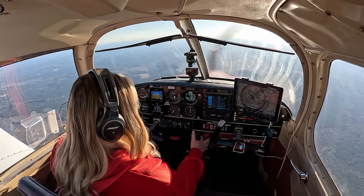38 November, roger. Descend pilot's discretion to maintain 4,000. Descend pilot's discretion to maintain 4,000, 7738 November, thanks. Got 1,000 feet to go until we reach that 4,000.